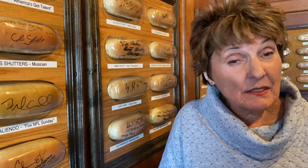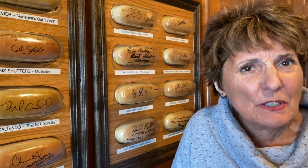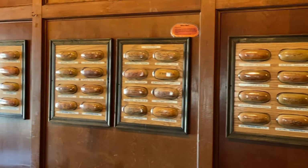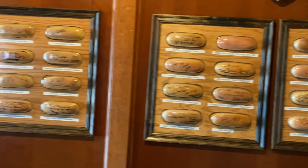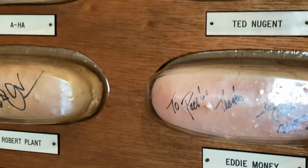So once you get done eating your hot dog, having your lunch or your dinner, you can't help but notice all these hot dogs that are framed, hanging on the wall all over the place. There's all these hot dog buns. And the first person who signed a hot dog bun was Burt Reynolds. He was here in 1972 in a play, and afterwards he came here to eat, and he signed a bun, and everybody that's famous since then has been signing buns, and they've got them all over the walls.